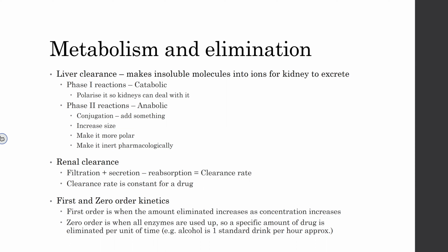And then first and zero order kinetics is about elimination. First order is the one that we normally look at. That's the one where half-life is relevant. That's where the amount of the drug will determine how fast it's eliminated. That's where half-life becomes relevant, because we measure it in terms of how long it takes for half to disappear. Whereas zero order is when all the enzymes that deal with the drug are in use.